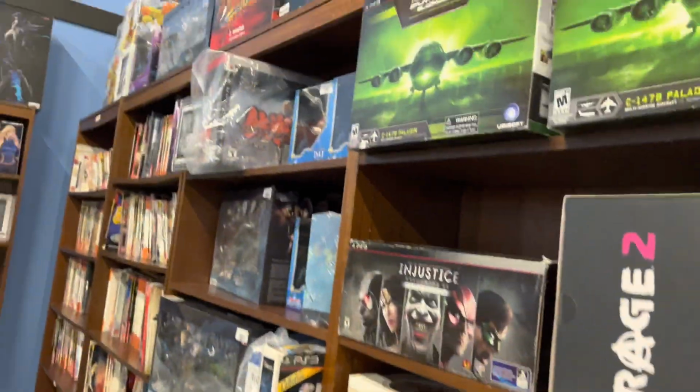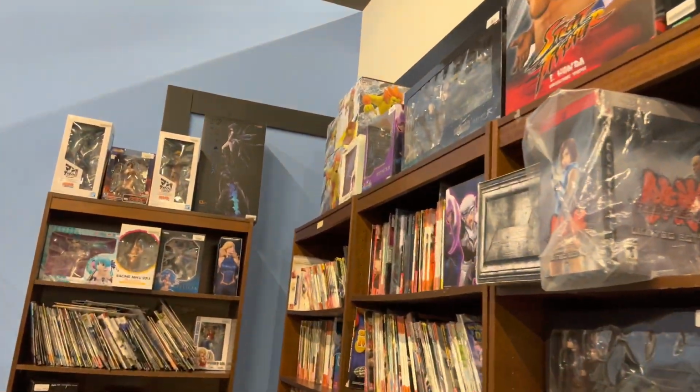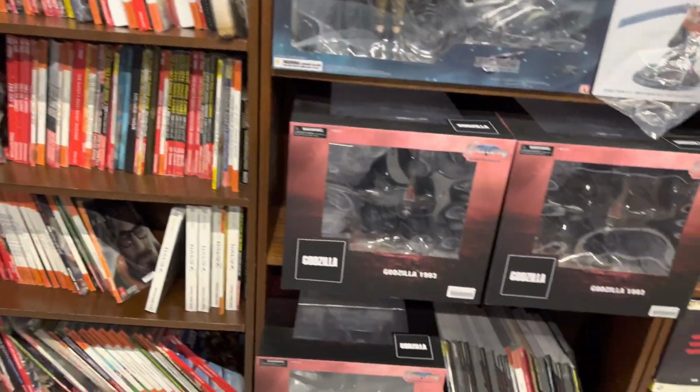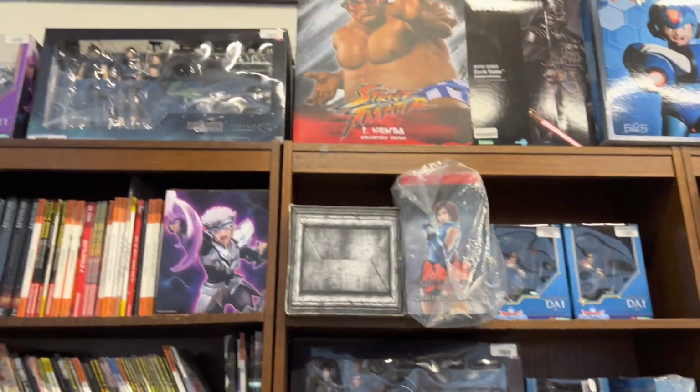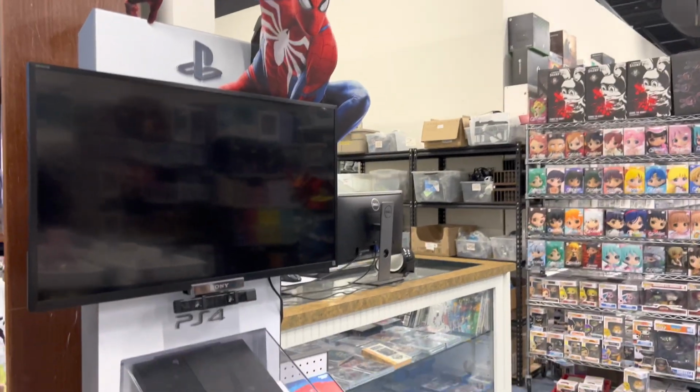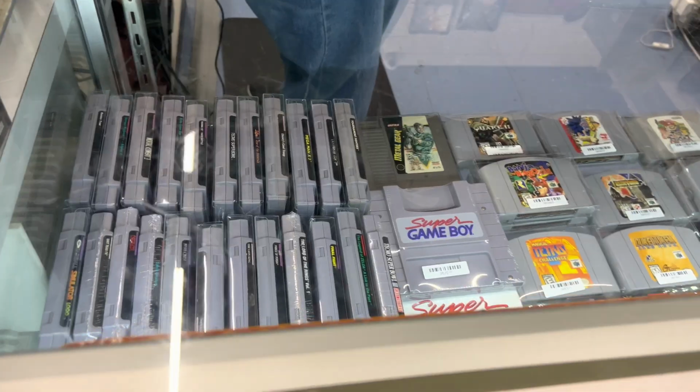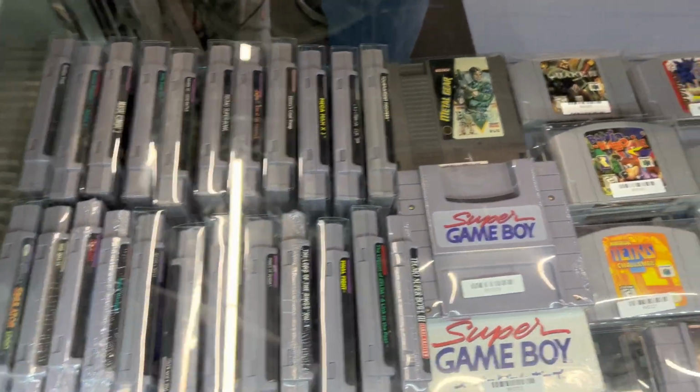And then of course when it came to the cartridges, I went up and down each and every single aisle, and I tried to find as many Super Nintendo games that I needed for my collection and some other cool ones. So we'll just go ahead and get into some of these games here. Some of these I just scored for like $2 or so a piece. A couple of these do need cleaned.